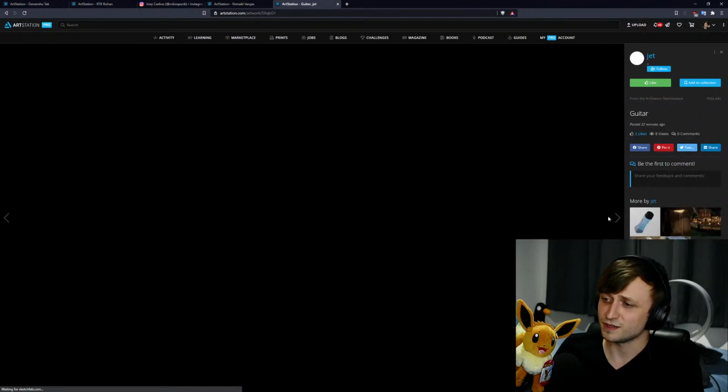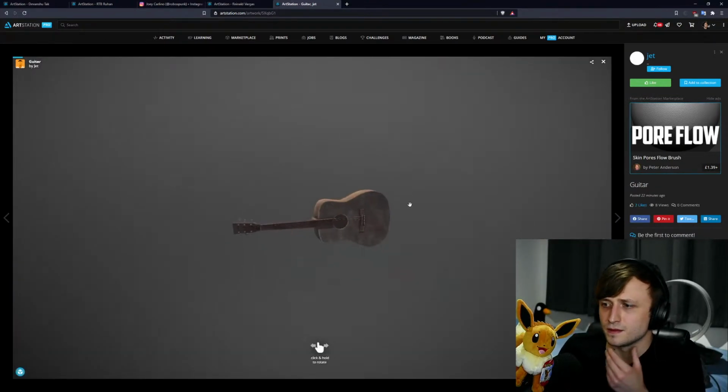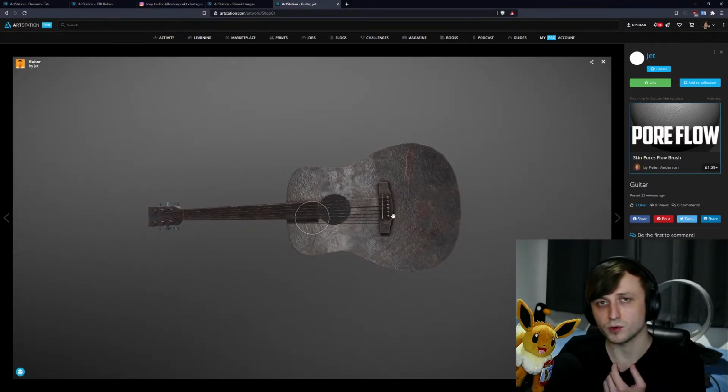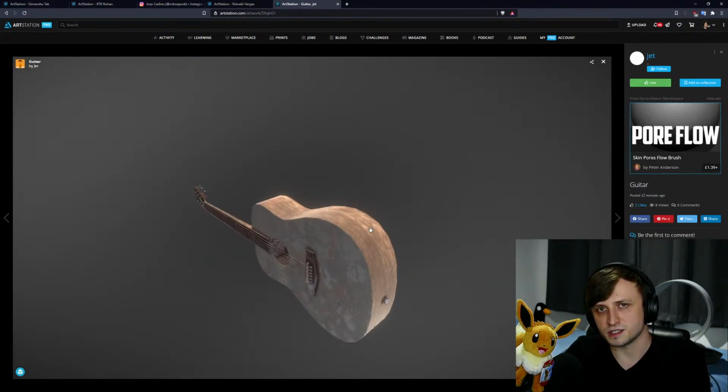I love me some sci-fi. Guitar, let's have a look here. Again, using Sketchfab. It integrates so well into ArtStation as well. So if you have game ready props that you want to display to people on ArtStation, definitely consider taking a look at Sketchfab.